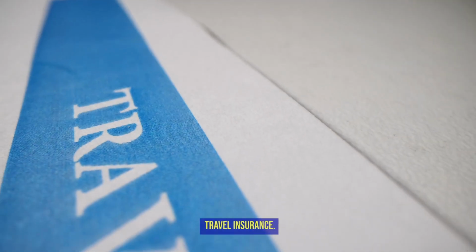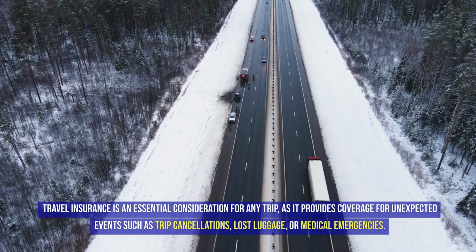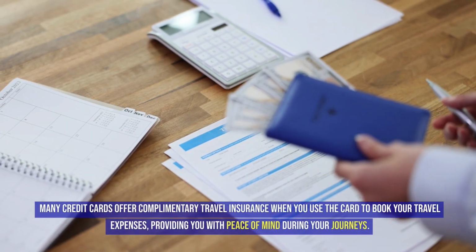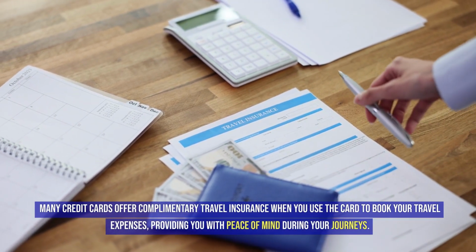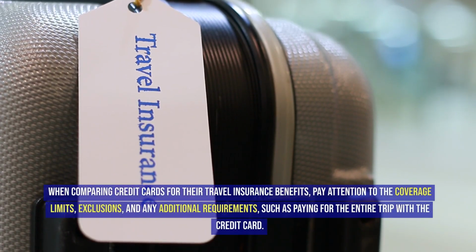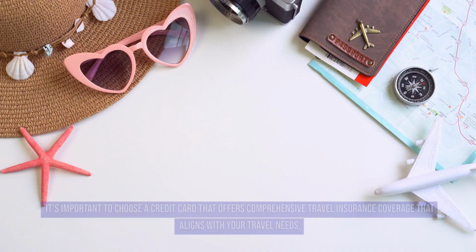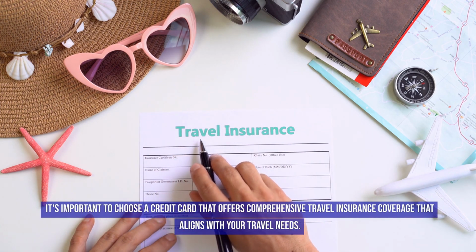Travel insurance. Travel insurance is an essential consideration for any trip, as it provides coverage for unexpected events such as trip cancellations, lost luggage, or medical emergencies. Many credit cards offer complimentary travel insurance when you use the card to book your travel expenses, providing you with peace of mind during your journeys. When comparing credit cards for their travel insurance benefits, pay attention to the coverage limits, exclusions, and any additional requirements, such as paying for the entire trip with the credit card. It's important to choose a credit card that offers comprehensive travel insurance coverage that aligns with your travel needs.